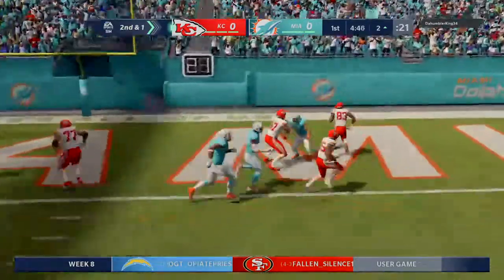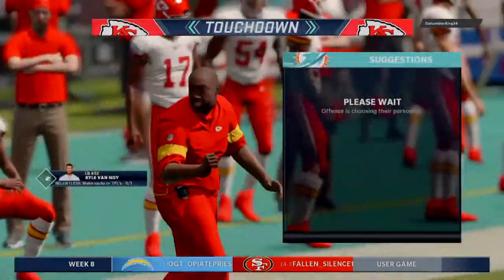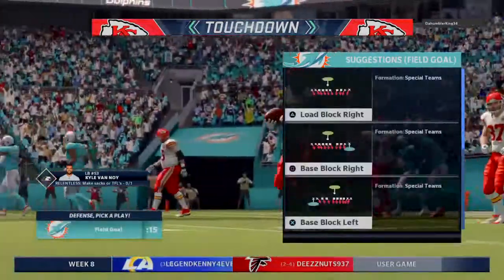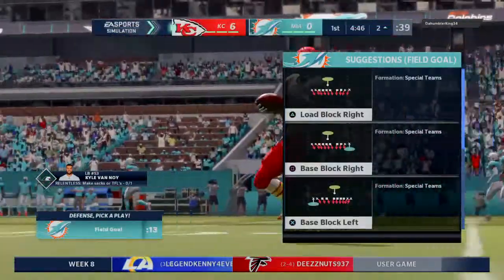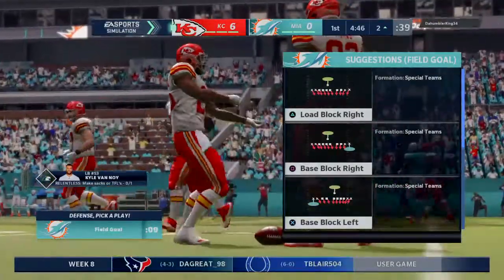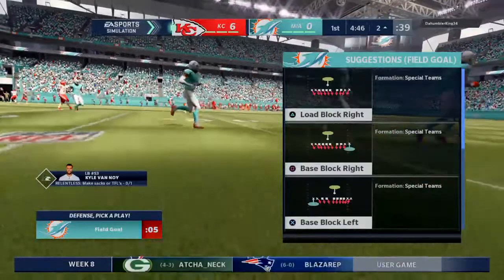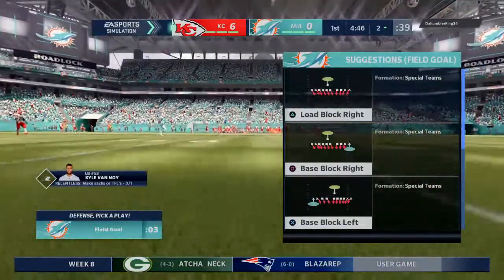Now Ito Smith. And he will take it on in for a Chiefs touchdown. Ito Smith with touchdown number 12 on the year. And the Chiefs are going to take a first quarter lead. He had the option to hand that football off. I think it's safe to say that he made the right decision. That was a heck of a run.